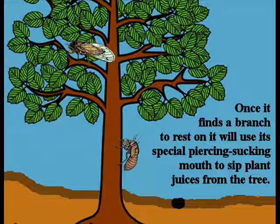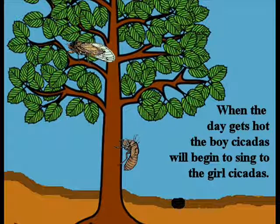Once it finds a branch to rest on, it will use its piercing, sucking mouth to sip plant juices from the tree. When the day gets hot, the boy cicadas will begin to sing to the girl cicadas.